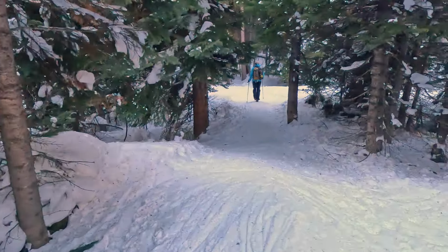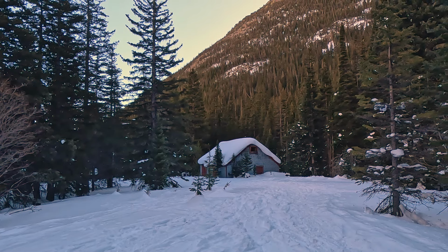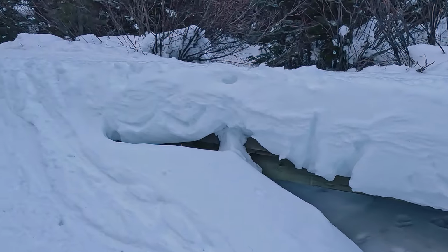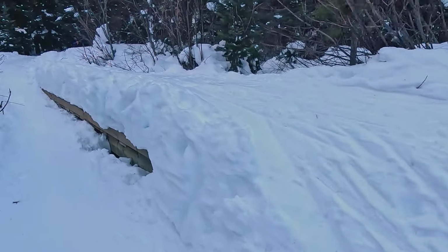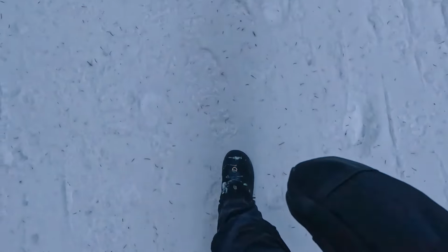Looks like we get a lot of skiers through here. This old house has been here for a very, very long time. So this is the bridge that we normally go over. It's got, what, about 3 feet of snow on it? So the snow's pretty packed down here, and we haven't had to wear spikes.